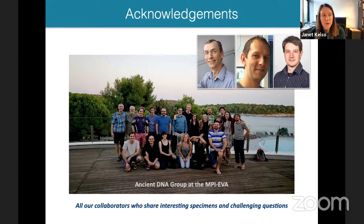And then you see a nice picture of everyone together, the ancient DNA group at the MPI EVA, as well as the collaborators, the archaeologists and the human evolutionists who provide us with interesting material and good questions to ask, because without them, we wouldn't have anything to work on. Also museum curators who provide us with specimens that they've worked on for many years and which provide us with interesting questions. And then finally, thank you very much for your attention.